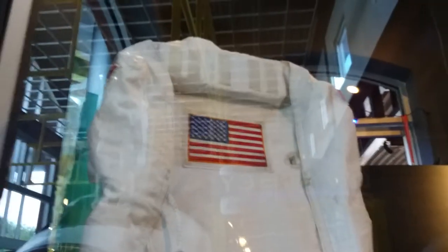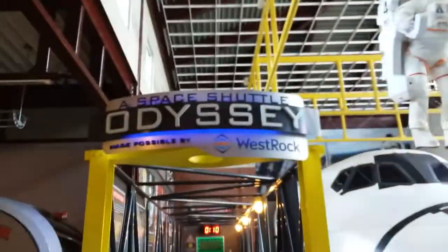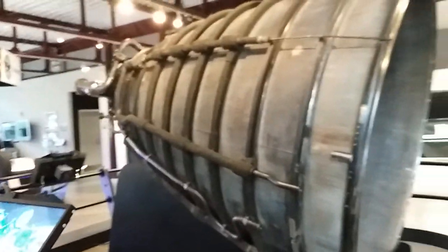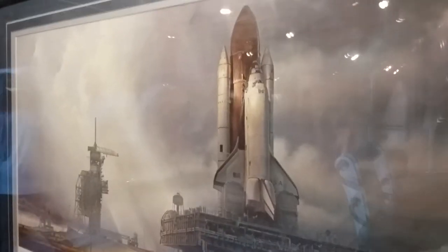So that was fun. This is an astronaut helmet and an astronaut air backpack, along with an astronaut suit, brought across from the space shuttle and the astronaut. And that was fun. Here's the solid rocket booster from the space shuttle. This painting is called Cape Winds, and it's signed by the astronauts who went up in Atlantis.